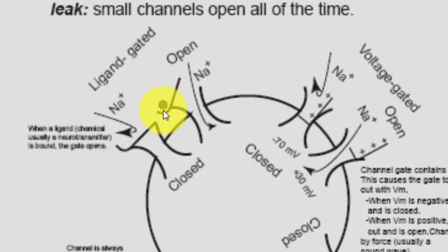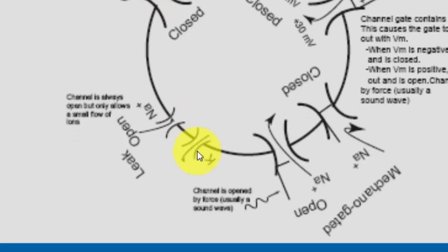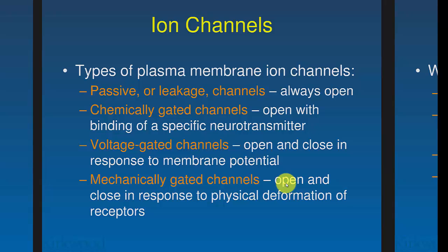With ligand-gated, it really comes down to if there's a chemical bound, the channel is open. If a chemical is not bound, and it's a specific chemical, like a neurotransmitter, then the channel is closed. Leak channels, really small. We'll see these in the heart. They're just open all the time. Mechano-gated, we'll see these in hearing. If there's a force pressed on the gate, in this case, it'll be sound wave, then the gate will open and sodium will flow. So that's how ions move.